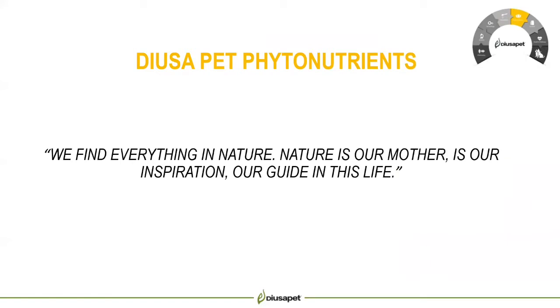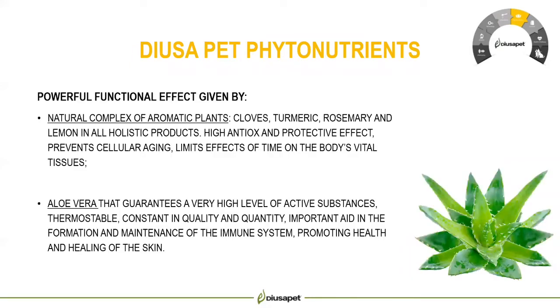And then finally, phytonutrients. We really strongly believe in the strength of nature. In nature we can find everything. We can find many different molecules, many different compounds that can help our body to be healthy. Actually, we are using some very important kinds of phytonutrients that make us different compared to all other products on the market. If you read the labels or the packaging of competitors, they don't make any kind of efficacy claim regarding their phytonutrients.